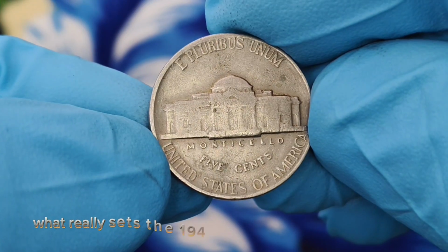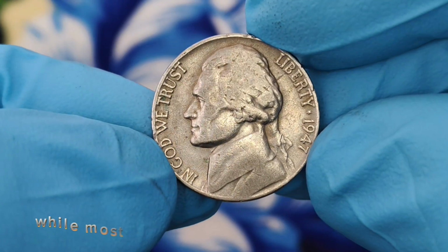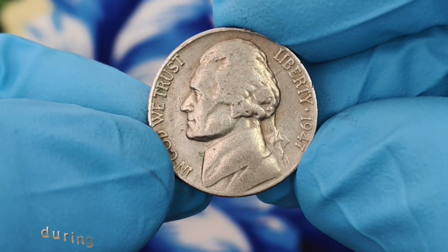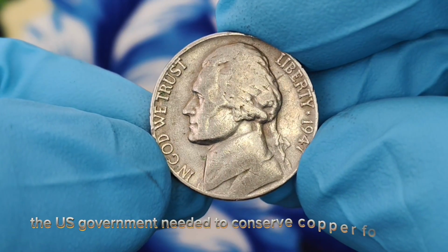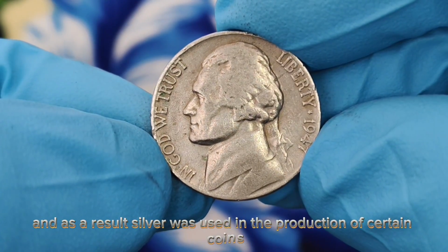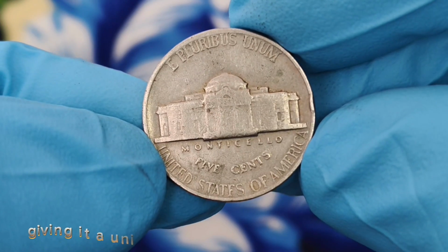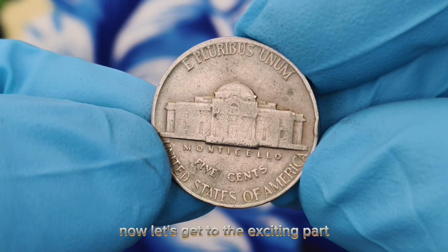What really sets the 1947 Jefferson nickel apart from other years is its silver content. While most modern nickels are made from a copper-nickel blend, the 1947 nickel still contains a percentage of silver. During World War II and in the years immediately following, the U.S. government needed to conserve copper for military use, and as a result, silver was used in the production of certain coins. The 1947 Jefferson nickel, without a mint mark, contains about 35% silver, giving it a unique value compared to other non-silver nickels.